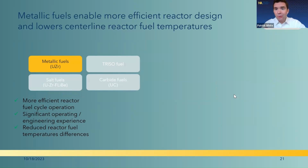And so with a metallic fuel, instead of using a uranium oxide, a ceramic, what we're interested in doing is using a uranium alloy, like a uranium zirconium alloy. And so these metallic fuels have a couple of major advantages. First, because you can essentially have better heat transfer across your fuel, it can lower that reactor centerline temperature and allow you to operate your fuel at a net higher power than you would with a uranium oxide fuel.